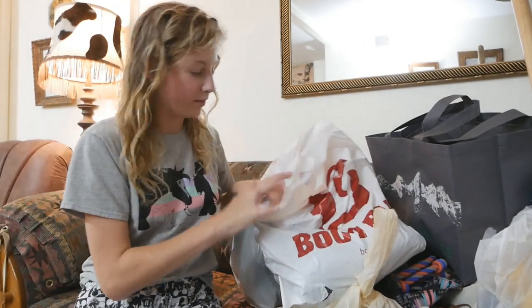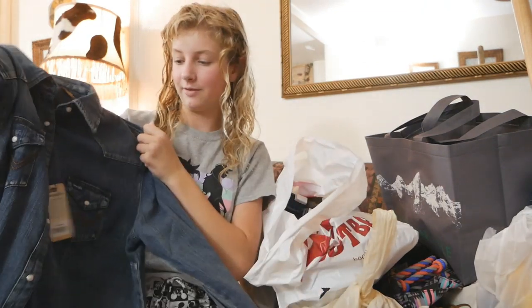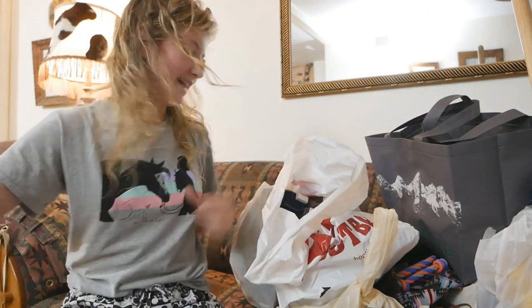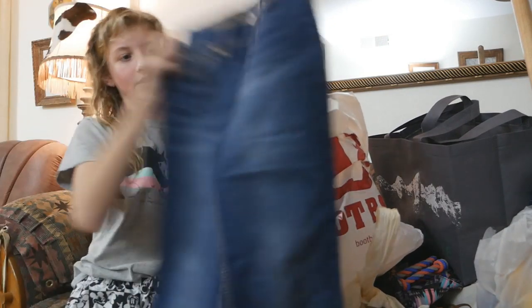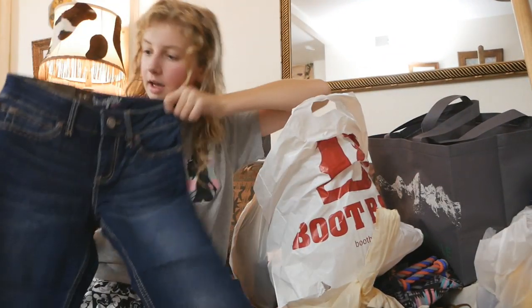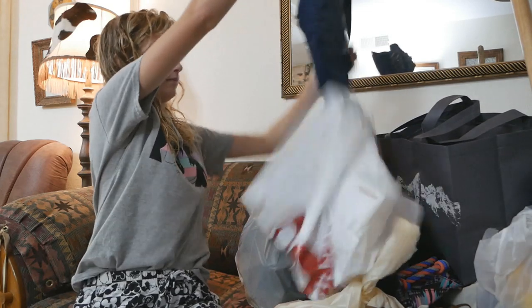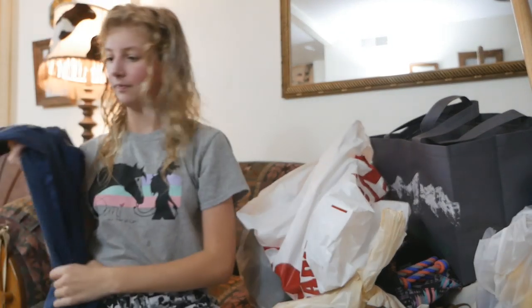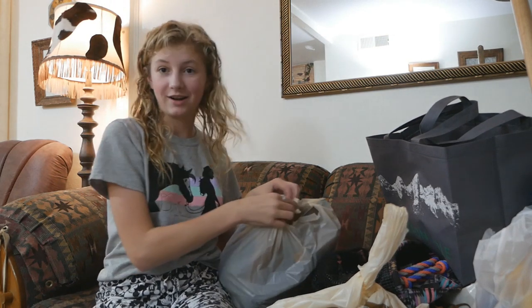Okay, so from Boot Barn, my mom got this denim shirt jacket thing and it looks comfy. I'm kind of jealous. And then I got this pair of jeans. Yeah, these are mine. This pair of Wrangler jeans. And these are super comfy too. And then my mom got a pair of Wrangler jeans also. Okay, so that was from Boot Barn. I'm gonna put the bag on top of it so I know where it's from. Okay, and now Murdoch's is next.